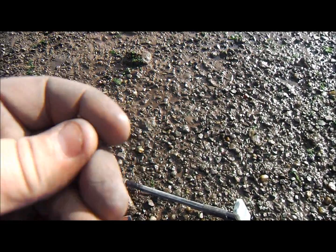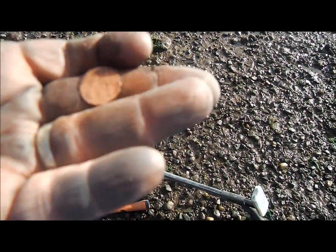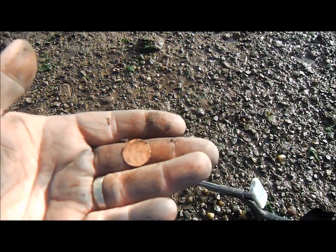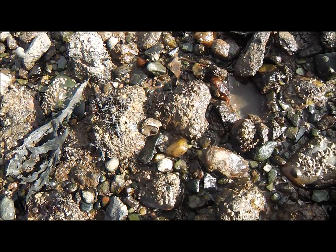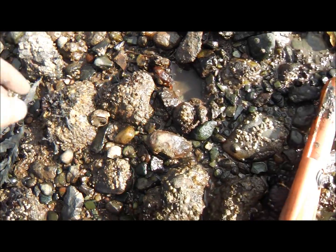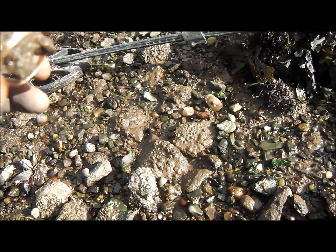That, and that's a 63. That's a half pence from the 70s. Another Elizabeth II half pence. You're not going to believe this, but generally you have to dig for them. And I can't believe this, it's actually sitting on top, and that's obviously slipped off somebody's finger recently.